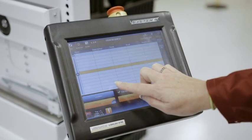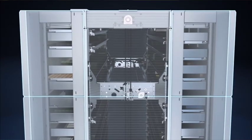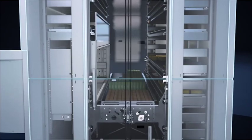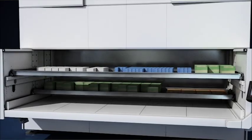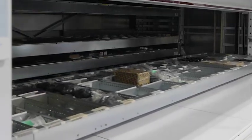So you would type a code of the item you need. The machine would go pick up the tray where this item is located, and then it would deliver it to the operator. It's heavy automation, heavy security, and it literally allows for mistake-proofing inventory, transactions, and the like.